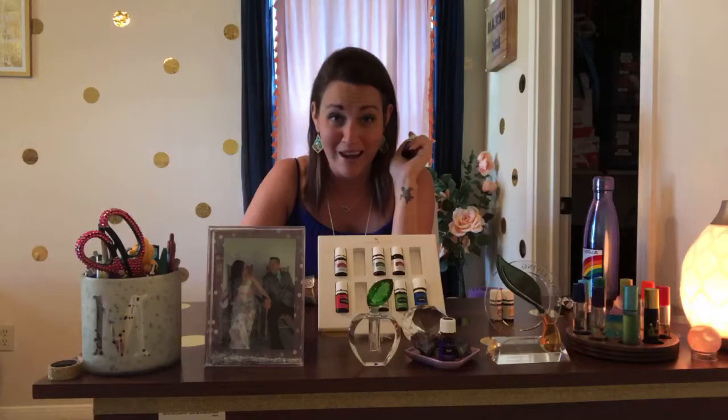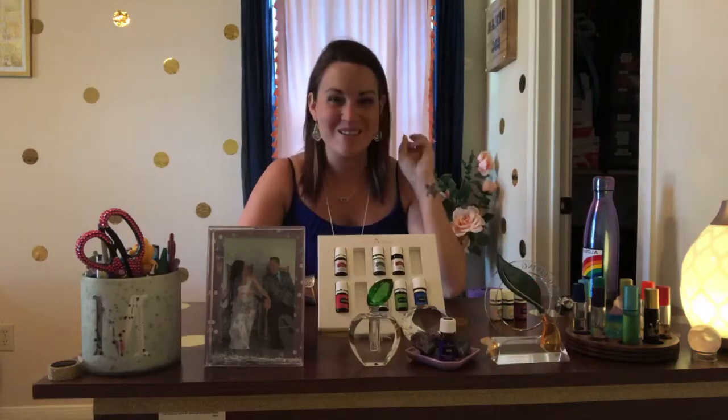And the Vitality version of this is great to cook with. I am planning on making some lavender lemonade pretty soon, and lavender lemon cupcakes. So, okay, that's number 3.